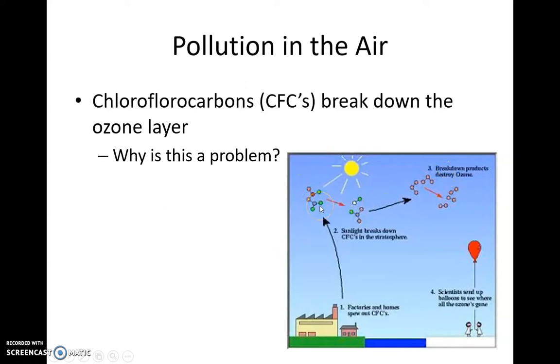Now, when the CFCs were getting up into the atmosphere, they were breaking down this ozone layer and causing there to be thinner portions of the layer up high in the atmosphere, and in some cases near the poles, actually holes in the ozone layer. This was problematic for the health of organisms and for the health of just our global environment. And so there was a ban on CFCs, so that they couldn't be used in things anymore.